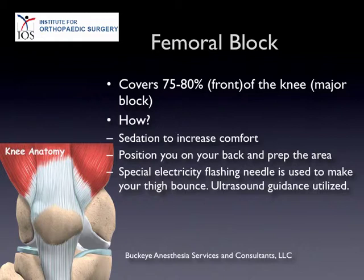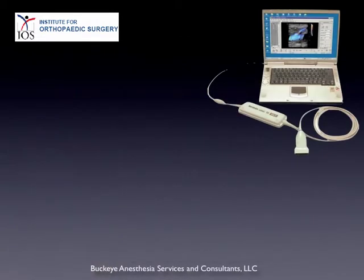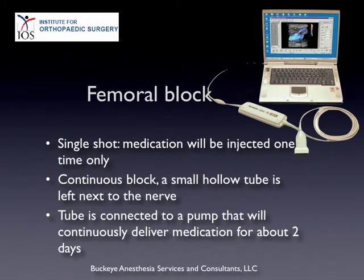Generally, we place you on your back and we prep the area. Then we do the best thing and we give you a little bit of sedation, roughly equal to 2 Bud Lights. Then we take a fancy ultrasound machine, which is one of the best things that's ever happened to our profession, and I place this ultrasound machine right over your nerve.